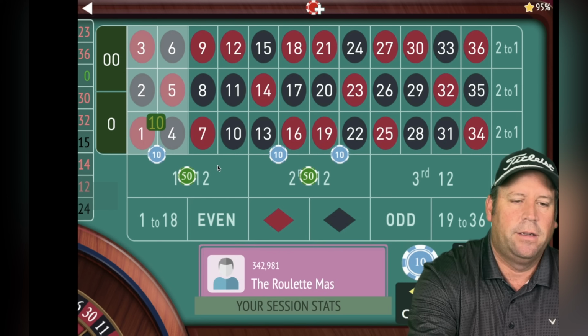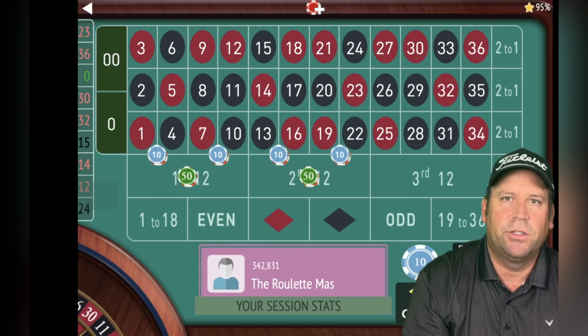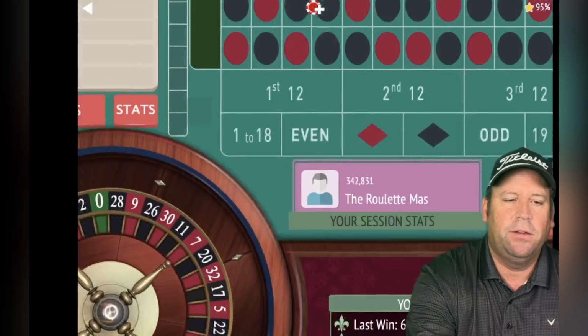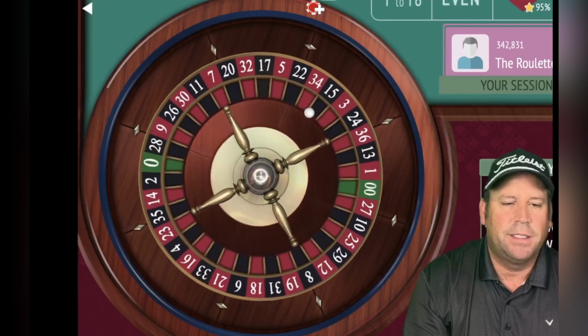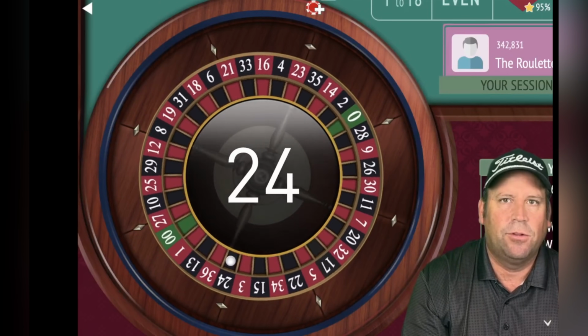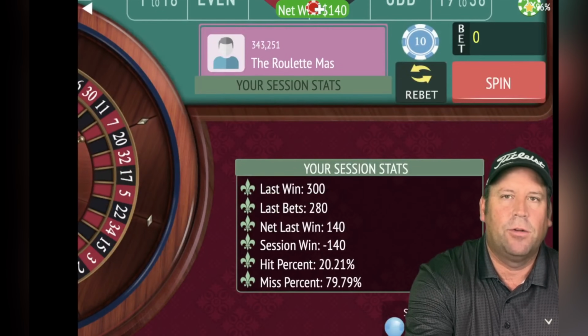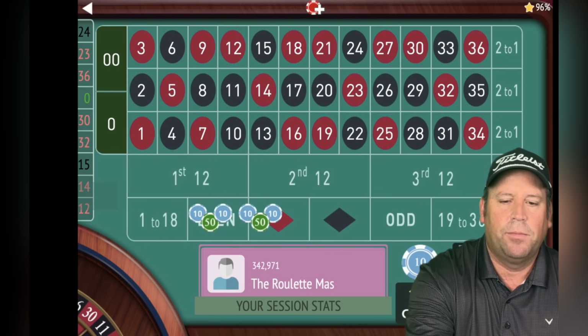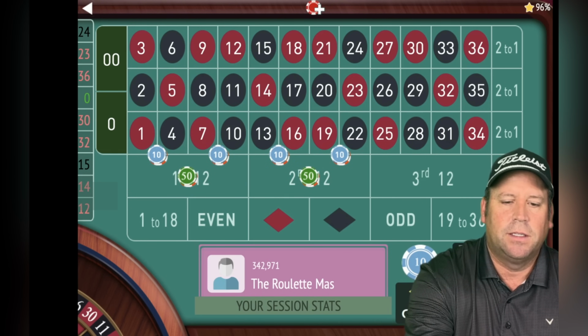And just like that. But remember, we have to go to 280, not the original 140, because we just go back one double when we get a win. So let's go ahead and do that and spin. And here we go. We're 5 minutes and 15 seconds in, and that's a 24 black. There's a nice win, and now we're going to go back one more. So now we go back to the original size bet, which is 70 each. So let's do that.